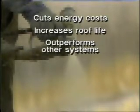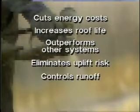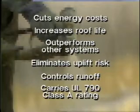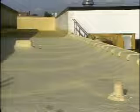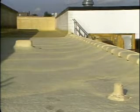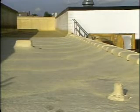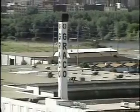Foam cuts energy costs, increases roof life, outperforms tar and felt, metal seam, polystyrene, and insulating concrete systems, eliminates wind uplift risk, and controls runoff. It even carries the Underwriters Laboratory 790 Class A rating, the highest fire resistance rating obtainable today. More and more companies are discovering that it pays to invest in elastomeric coating and foam roofing, both in terms of energy savings and in terms of dramatically lower energy costs. And this one has just joined the list.